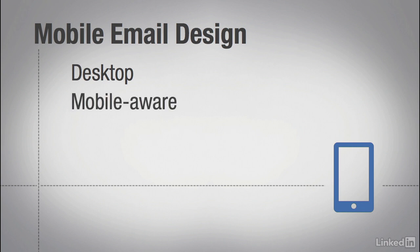Be mobile aware. With the be mobile aware approach, you consider the fact that your emails are going to be opened and read on a mobile device. So you design your email for mobile awareness. That is, the HTML assets, such as images, you use for email are static and can be viewed equally as well on a mobile device as well as on a desktop.